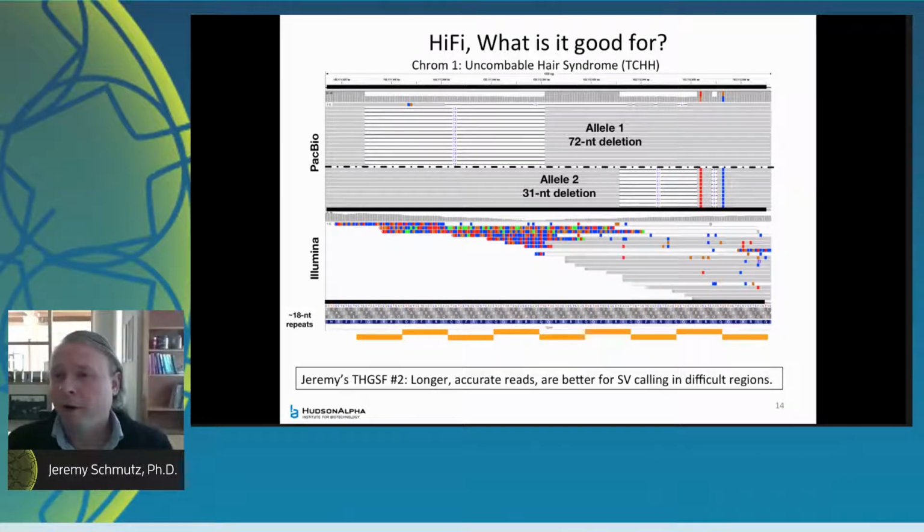HiFi, what is it good for? Well, most people know that it's not actually good for absolutely nothing. It's really good for things like allele detection for nucleotide variants, but also for indels, insertion deletions. I think it was noted yesterday that it's really good in the mid-level insertion deletions. This is uncombable hair syndrome, TCHH, and this is 2 separate alleles that are different than the reference sequence, with deletions here. This here are the Illumina reads, just so you can see what Illumina reads look like in this region when you get into this 18 nucleotide repeat region.